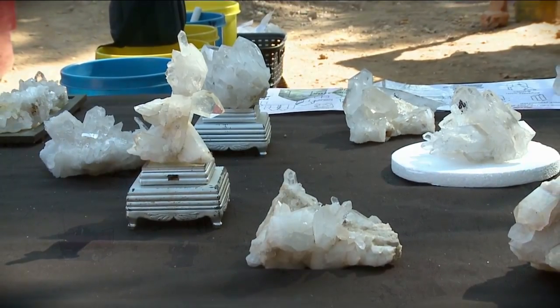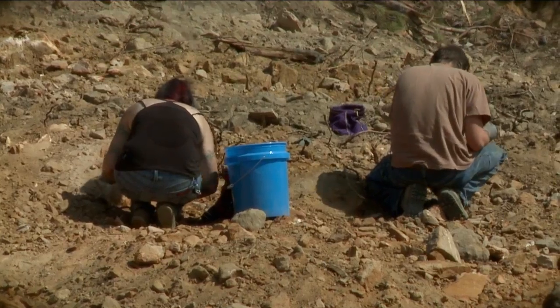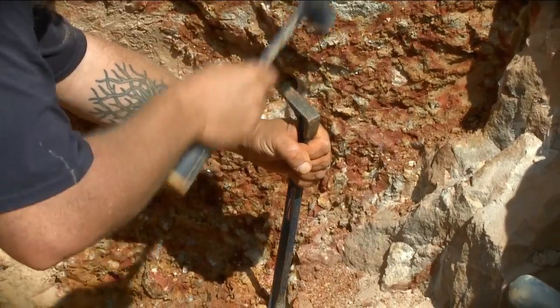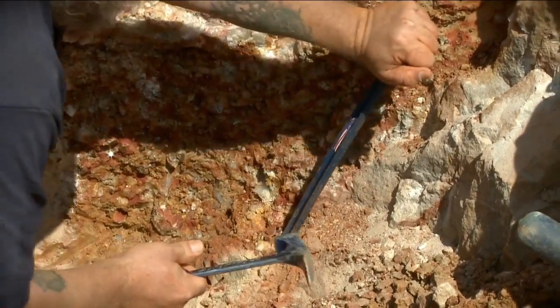Wow. And this is actually, I guess I'm a little prejudiced, this is probably one of the best mines you can dig at. And because these guys want people to get crystals. You know, they like to see people get crystals out of here. I guess that's why you'll see so many people coming to this mine.